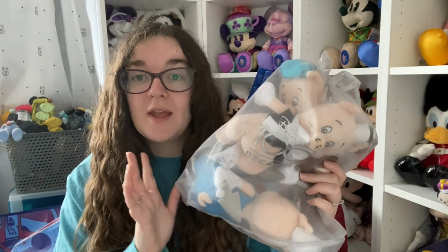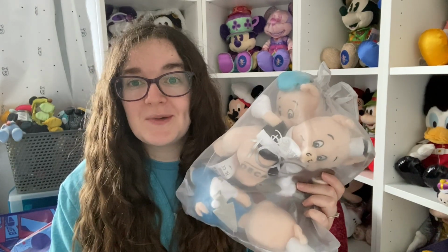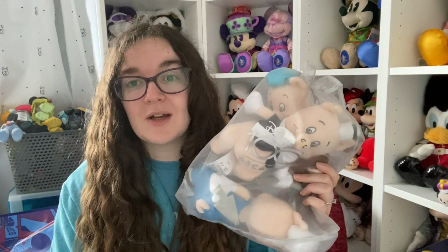These are the Three Little Pigs, Fifer, Fiddler and Practical. I've had to do a little bit of googling of which one's which, because while I know the story of the Three Little Pigs, I don't actually know which one is which.